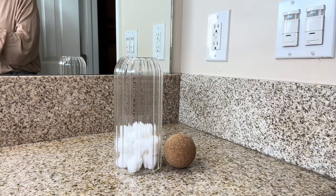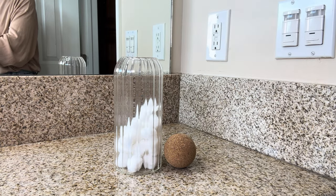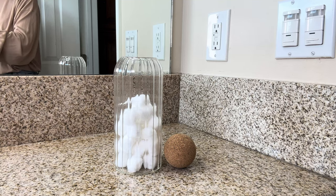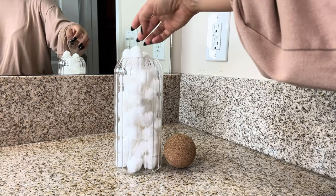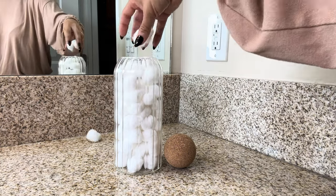You get a set of three in three different sizes. I just love them. I think they look super designer. The quality is really good. The cork top is heavy. It's not light and flimsy. It sits on there perfectly. So highly recommend these ones. My mom absolutely loved them and they just styled so cute.